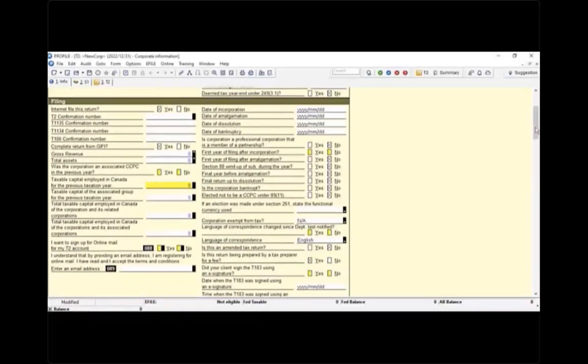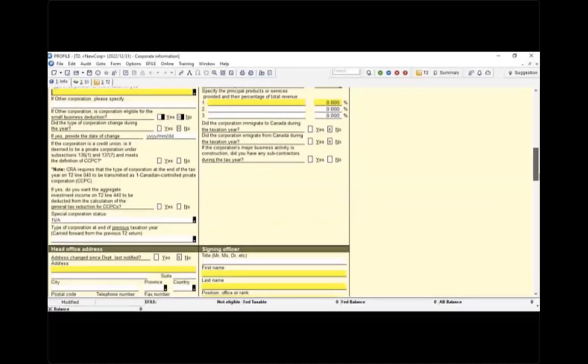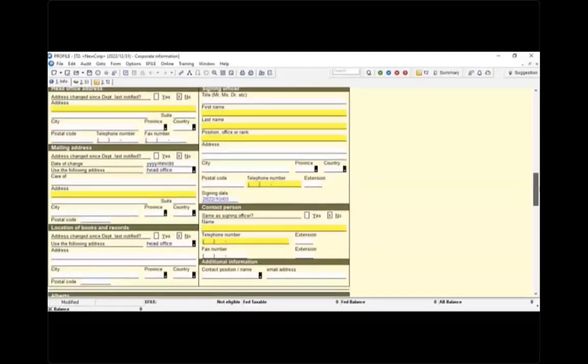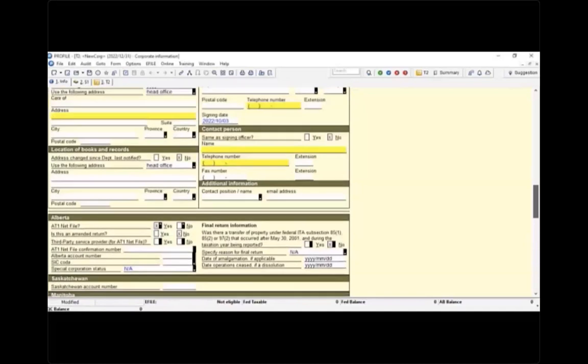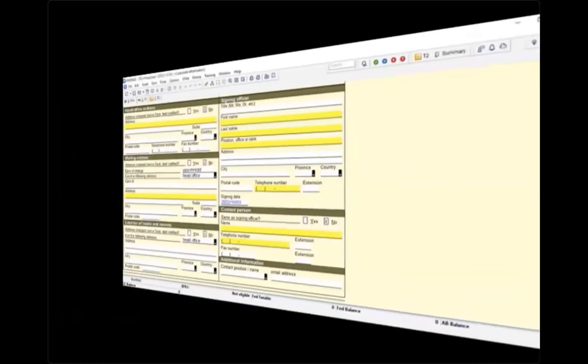Date of incorporation. You'll need to enter the jurisdiction, whether it be Ontario, Alberta, Saskatchewan, Quebec. Type of corporation, so if you're a Canadian-controlled private corporation, you select that, or something else from the list, depending on the type of corporation. And then you need to fill out your head office address information, and then the mailing address and location of books will autofill if they are the same. And then you just continue down to the province if this is applicable to your return. Also, you'll notice the signing officer and contact person information. This is likely the owner or director's information.